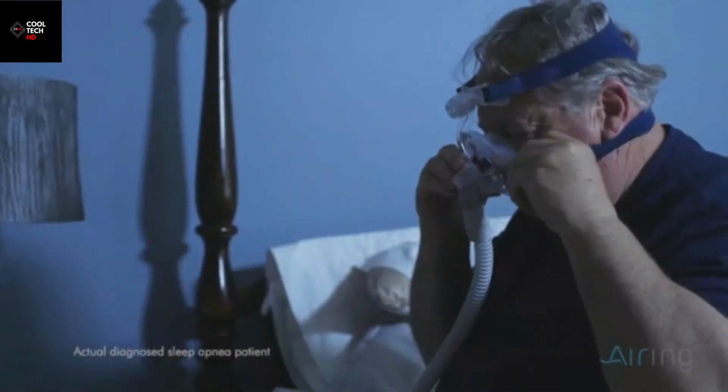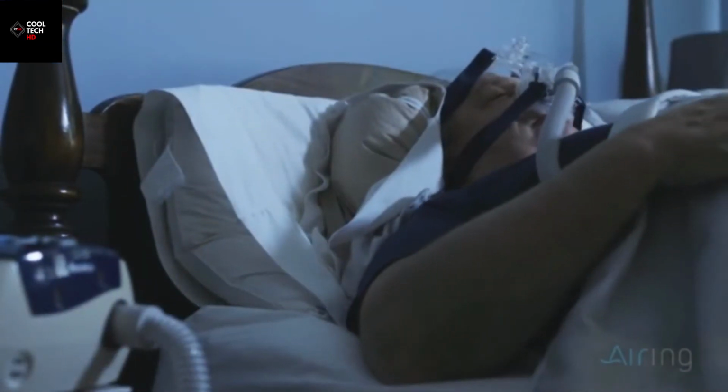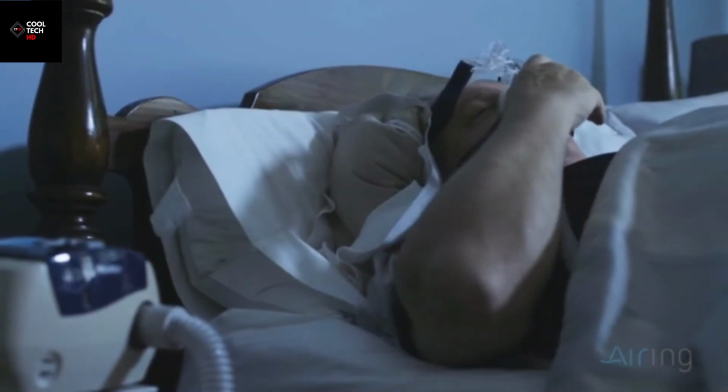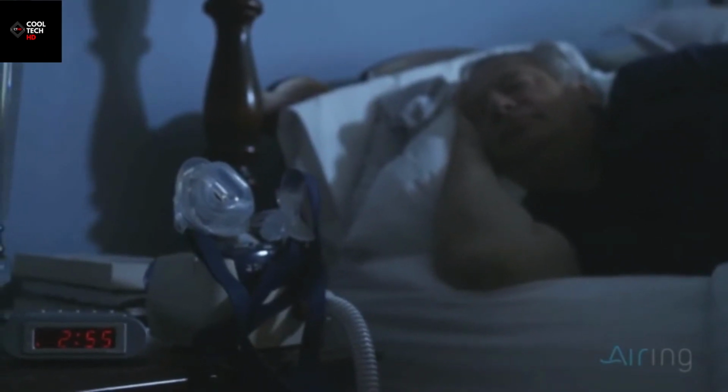Traditional CPAP machines put a big mask on your face with a rubber seal around it and strap it on really tight, and are blowing air constantly at you. It has a tendency to dry people's sinuses out. They cannot tolerate it.